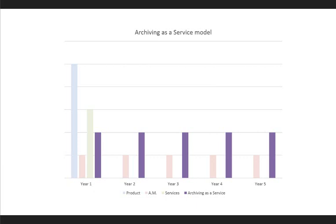So what does it mean for the model? Well, typically you've got the product, which you'd normally be embedding, and then you've got the services and the annual maintenance. We've talked about those in terms of the classical model. What we're introducing here is what it is from an archiving as a service. So you can see the swings up and down in the blue, the pink, and the green bars in the classic model. The purple shows that it's a straight line.